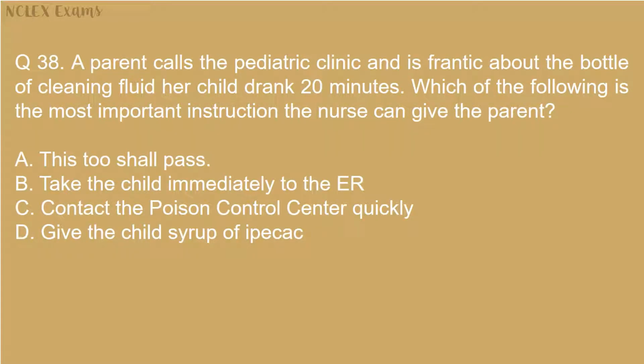Question 38. A parent calls the pediatric clinic and is frantic about the bottle of cleaning fluid her child drank 20 minutes ago. Which of the following is the most important instruction the nurse can give the parent? A. This too shall pass. B. Take the child immediately to the ER. C. Contact the Poison Control Center quickly. D. Give the child syrup of ipecac.